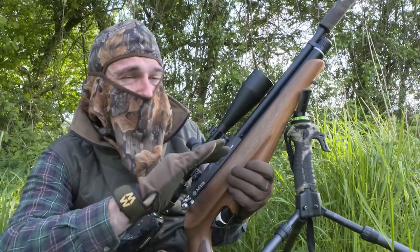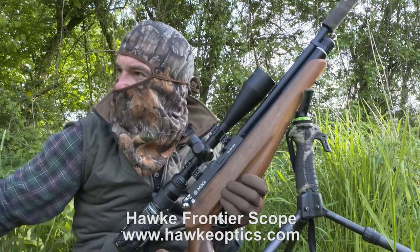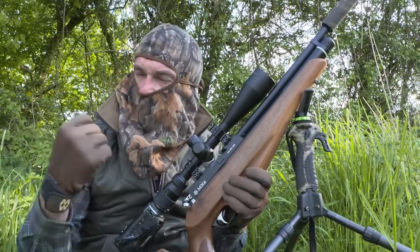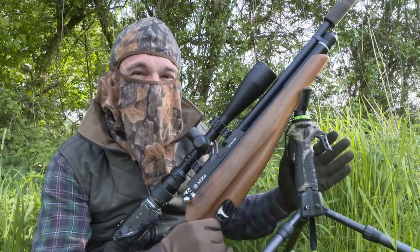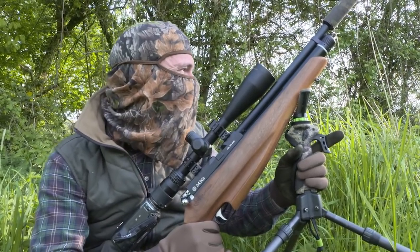Also, although most of this field's been cut very short, they haven't quite got in here in this corner, so there's still some nice long grass that gives me a bit of cover. It's also just about in the shade, which again should help with my concealment. So now hopefully we'll get a chance to put it to use and the rabbits will come back out.